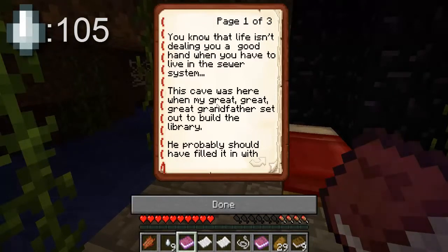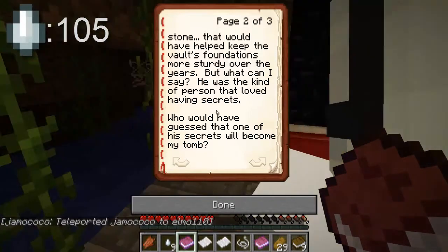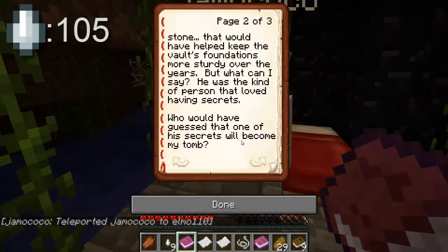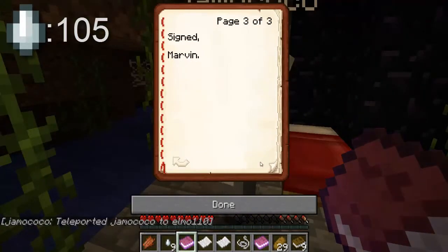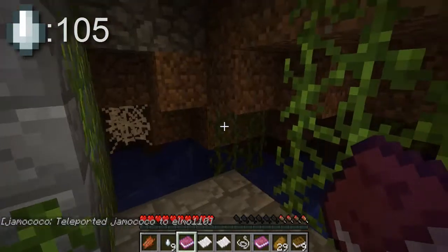Dear God, it's dark. You know that life isn't dealing you a good hand when you have to live in the sewer system. This cave was here when my great-great-great-grandfather set out to build the library. He probably should have filled it in with stone. That would have helped keep the vault's foundations more sturdy over the years. But what can I say? He was the kind of person that loved having secrets. Who would have guessed that one of his secrets will become my tomb? Signed, Marvin.